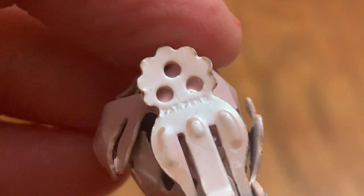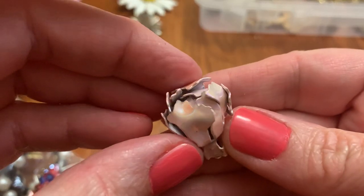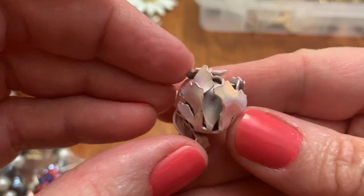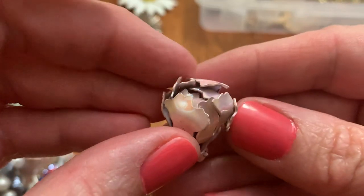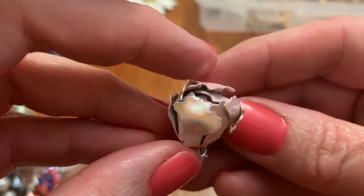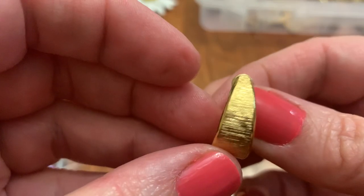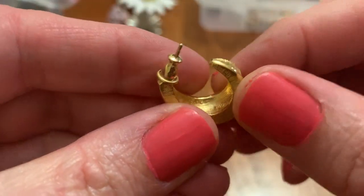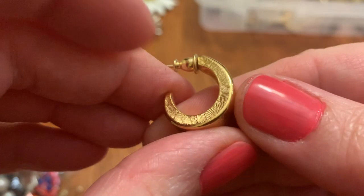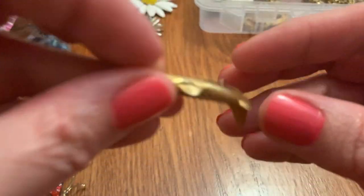It's a patent pending clip-on earring. It's painted metal, and it's got kind of like an AB, Aurora Borealis finish. Very pretty. Simple earring. Gold tone pierced. But pretty. Classic. I like that.